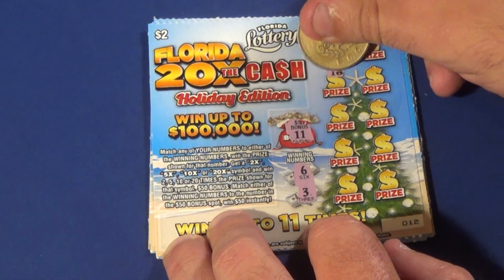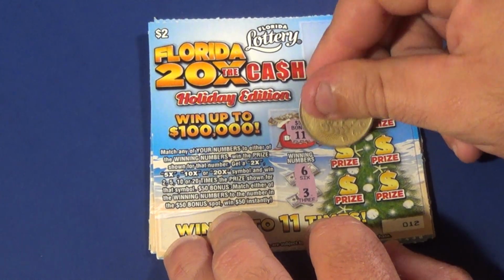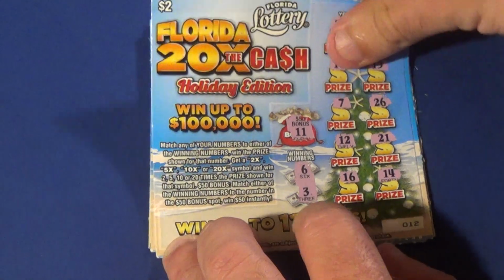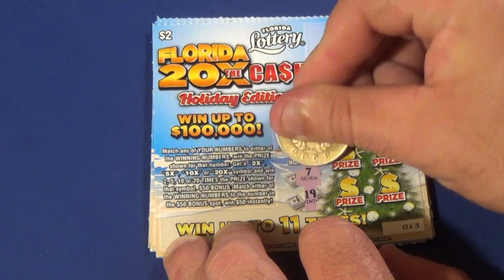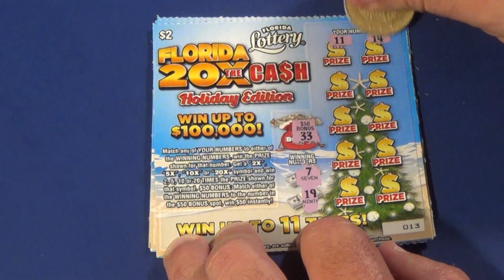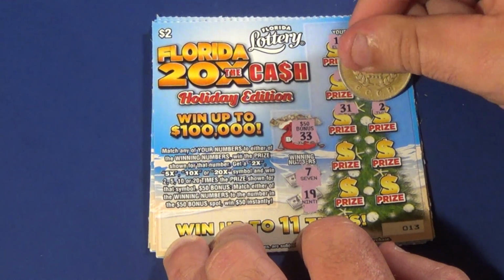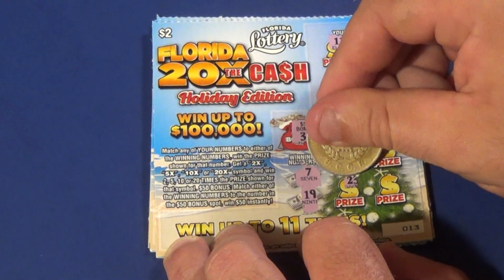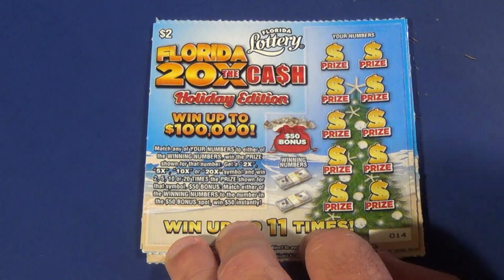30, 17, 18, 15, 7, 26, 12, 21, 16, and 14, nothing on the first ticket. Next one, 7 or 19. How about the bonus? No. 11, 14, 6, 30, 31, 24, 3, 35, 23, and 27, and nothing there.